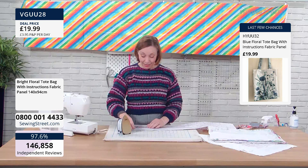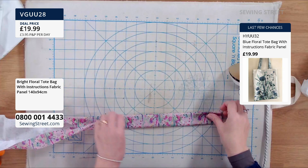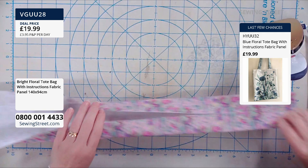Right. And then we're going to press the edges into that initial fold. Righty-ho. And then they'll get folded in half again. So you've still got a really nice wide strap, but because you folded it all in, it's really strong as well. Can I ask a quick question?